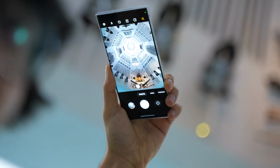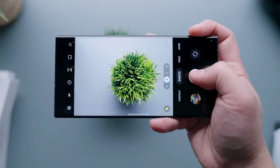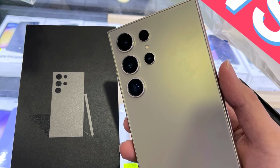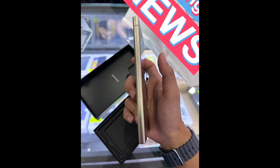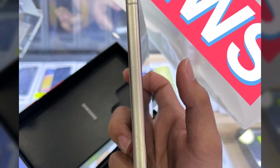Let's not forget that artificial intelligence is doing some incredible things, especially when it comes to improving the performance of low-light zoom on the Galaxy S24. Another source that had the chance to hold the S24 Ultra mentioned that it feels incredibly polished and high-end in your hand. It's only when you physically hold the S24 Ultra that you realize the level of quality Samsung has achieved.